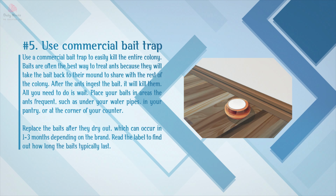Place your baits in areas the ants frequent, such as under your water pipes, in your pantry, or at the corner of your counter. Replace the baits after they dry out, which can occur in 1-3 months depending on the brand.